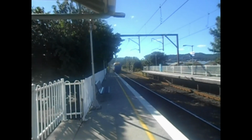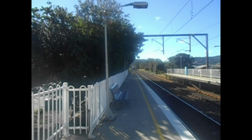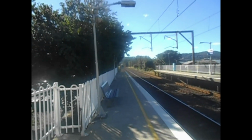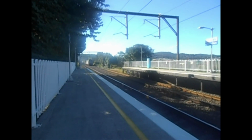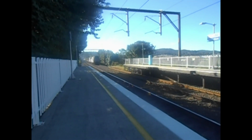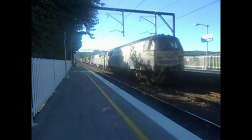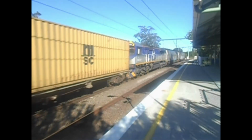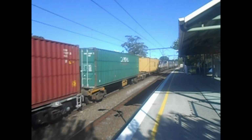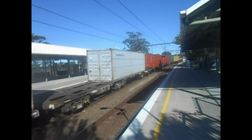Rear power car was SVT 2080 and trailing power car was SVT 2006. And just to wrap nearly up, we got 14 class came through. Lead loco is 1435. Second unit was 1437 and trailing unit, third unit, was CM3307.